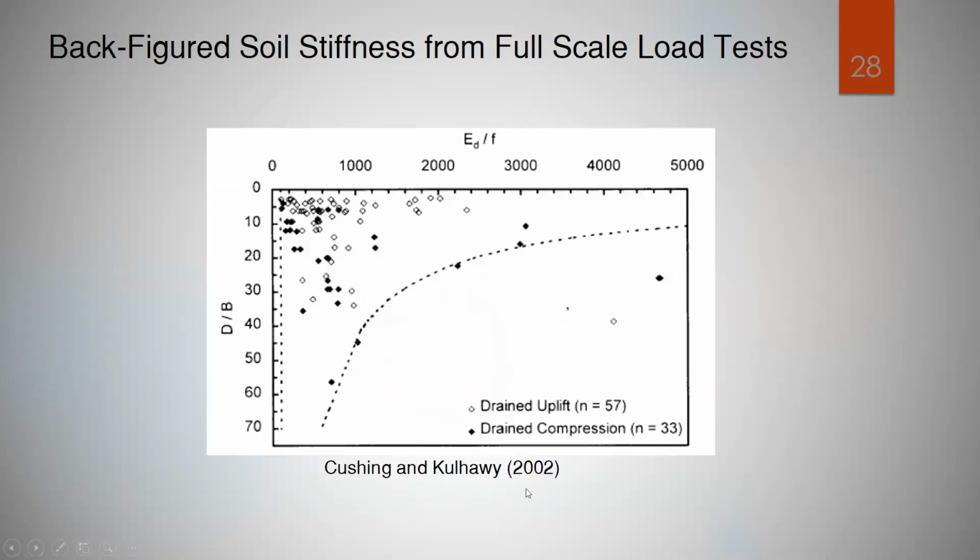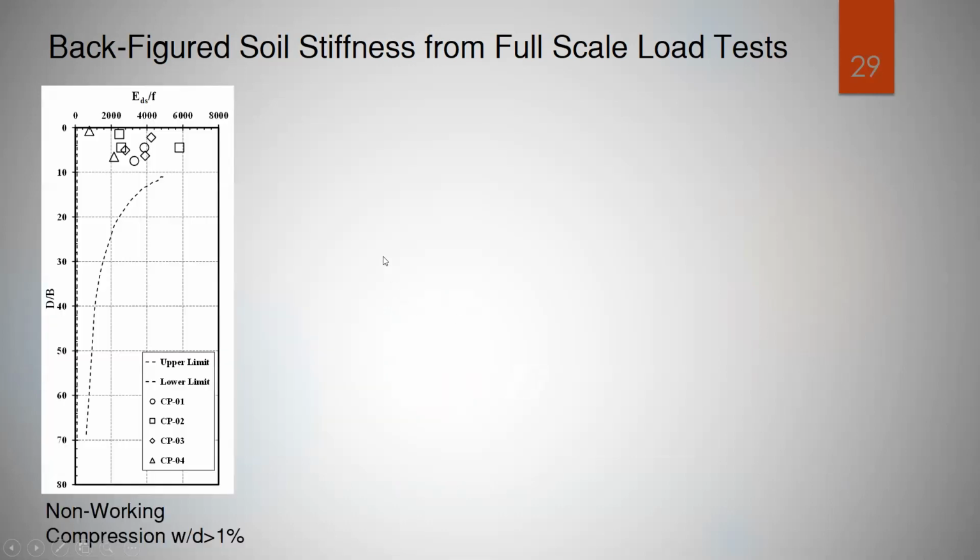Also, Kulhawy and Mayne (2002) provided another figure for E drained over unit side resistance versus depth ratio, also for uplift and compression, and presented the lower limit and upper limit. Here we put our data on the same figure, but the unit side resistance is classified based on the strain, which is the pile head settlement over diameter ratio.